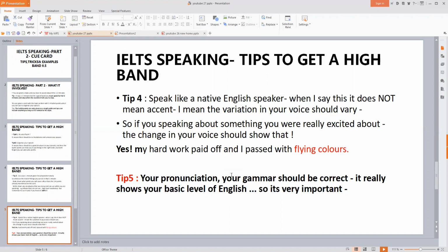So your voice should vary according to what you're speaking. If you're speaking about something sad, your voice should change. If you're speaking about something you were really happy and excited about, then you would speak in that particular tone. Okay, so there should be appropriate changes in your voice according to what you're speaking, because that shows that you're a good English speaker. Because when you're speaking naturally, it shows that you're speaking English naturally and you're not just making it up, okay? So this is something that you should keep in your mind.